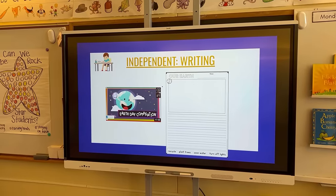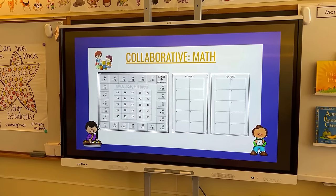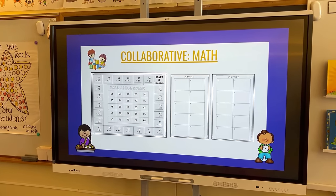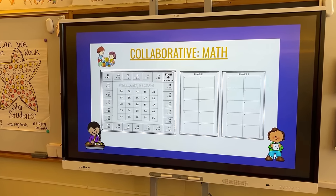In writing, they will watch a video all about Earth Day and do a little response. And then in math, we're playing roll, add, and color, which is a game that is actually in my second grade print and play math unit. So in math, this is what they will do, but this one is without regrouping. I just want students practicing.